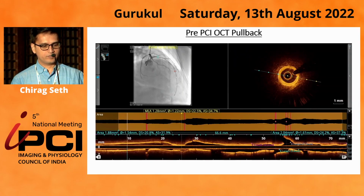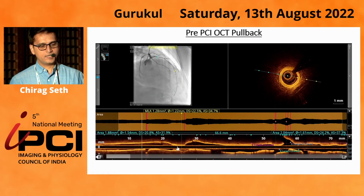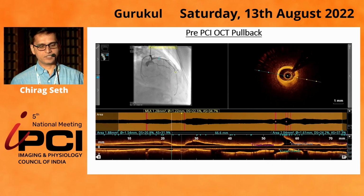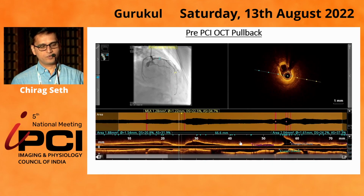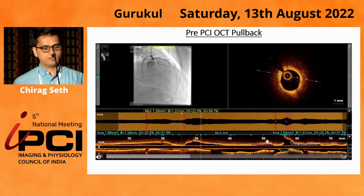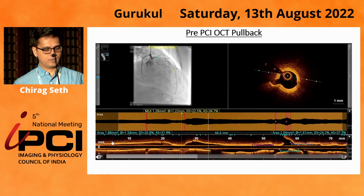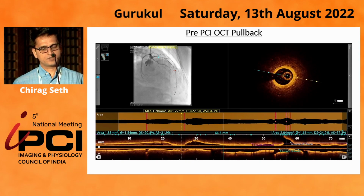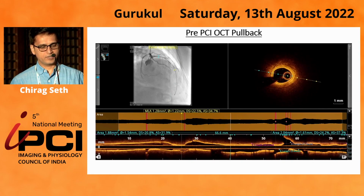OCT pullback we took from the distal LAD right up to the proximal LAD. In the distal LAD, as we approach towards the lesion, we see a dominantly fibrotic lesion, and it was relatively a more focal kind of disease. As you come more proximally and approach D2, there were increasing degrees of fibrosis, and there were some areas where the extent of disease was not really significant.